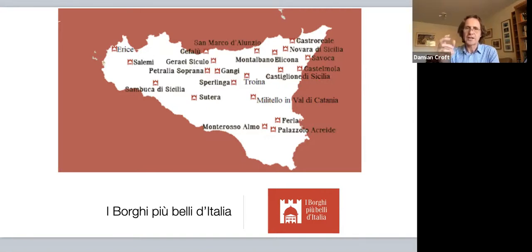And vice versa, there are several towns that are members of this association which have been on the tourist trail for many, many years. I'm thinking in particular in Sicily of places like Erice, Cefalù, and Castelbuono. We've known about these places for a long, long time. But nevertheless, it does give us a good guide of some interesting places off the beaten track that are worth one's time to go and explore.